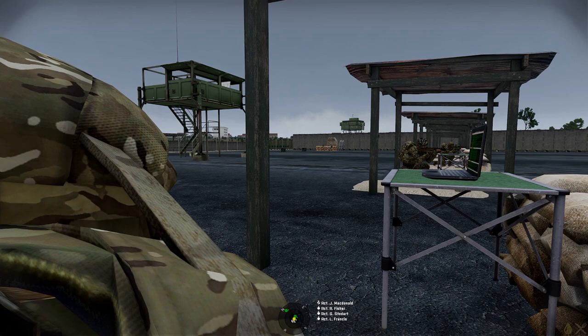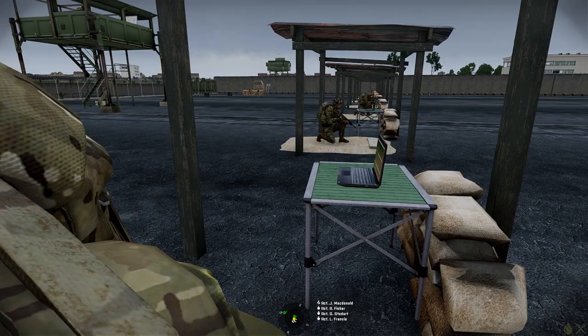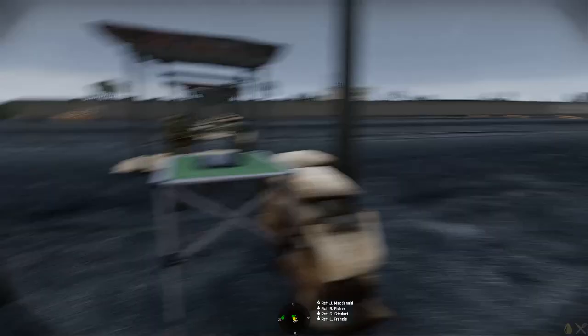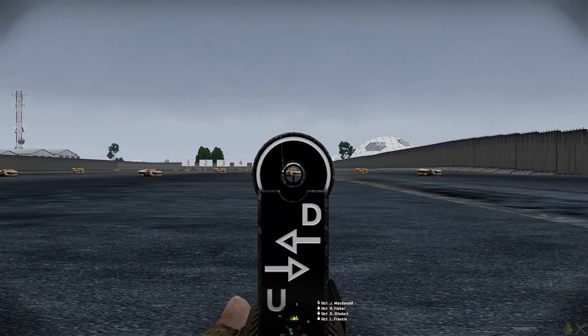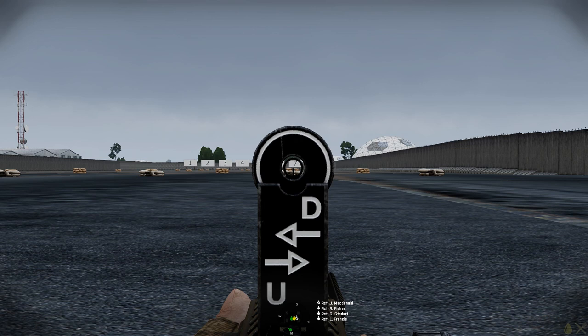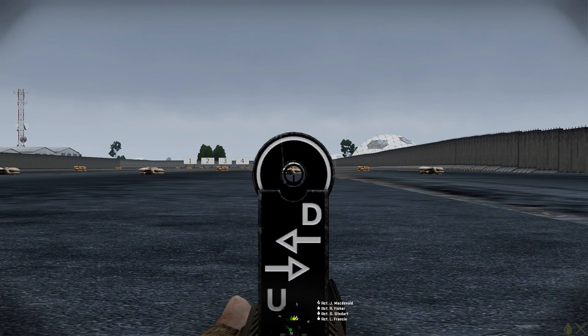End of practice, round 7. From the prone position, 200 metres, 5 rounds rapid. Any questions on practice 7? Five rounds rapid. Watch and shoot, watch and shoot.